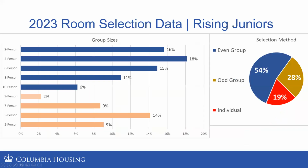Next, let's take a look at how people organize their groups. We've talked a bit about even number groups. We continue to press people to organize themselves within even number groups. Here you'll see the group makeup for the class last year. One of the things that's really important about this slide is the individual and the odd number groups. I made them really funky colors just because of what Justin mentioned earlier.